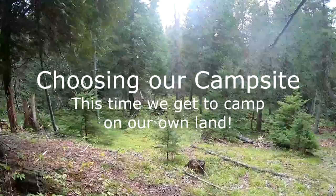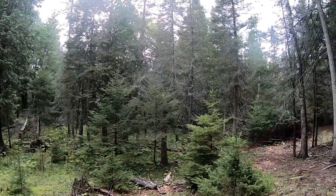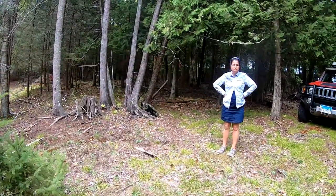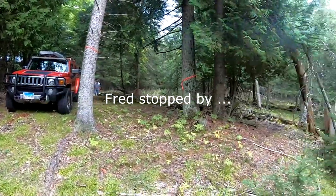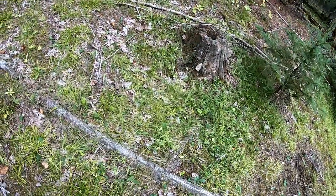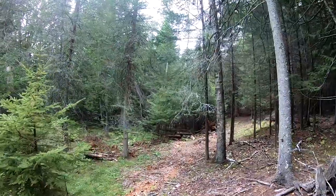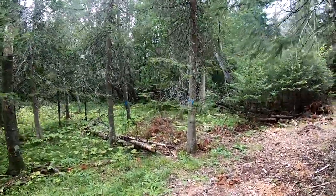Okay, so a big decision. This will be the first time we camp on our own acreage. So we're either going to put the trailer here on this spot, stick the table there behind Kathy and the tent. Hey, Fred! And the tent would open this way. There's a kind of a deep depression right there. Trying to decide where to set up the tent. We figured we'd camp out here this time.